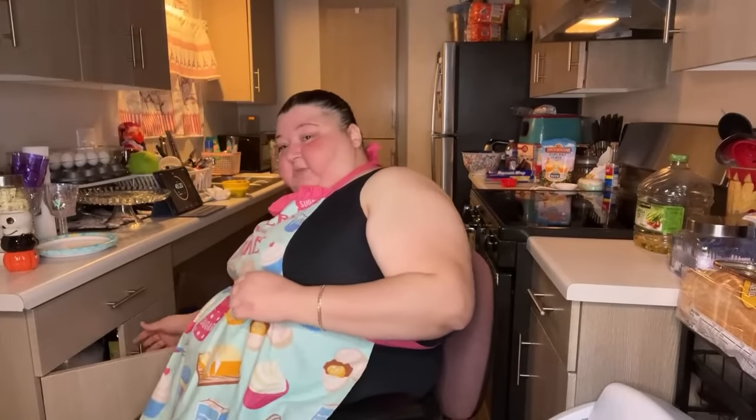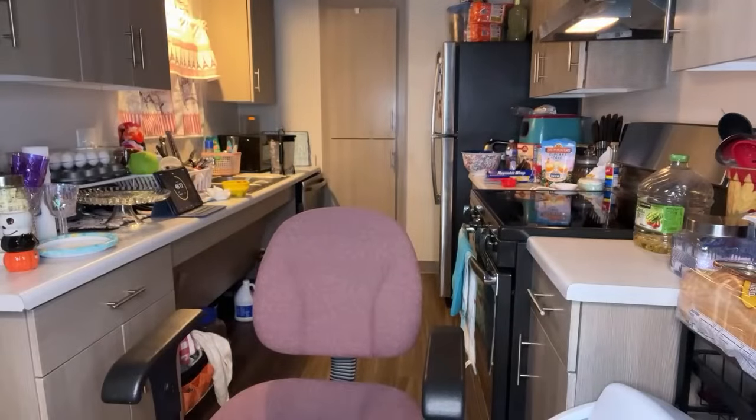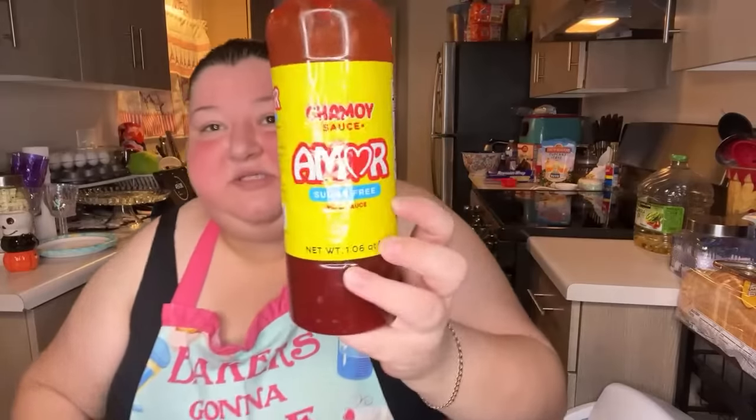Lisa, so where's your chamoy at? I found my Nana a sugar free chamoy at Food City. Hold on, guys. Over there. Oh, yeah. At Food City, and I stocked up and I never found them again. This is the chamoy that I found, Nana. It's sugar-free. And I have yet to find more. I don't know what happened. I don't know if they stopped selling it or what.